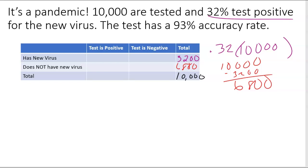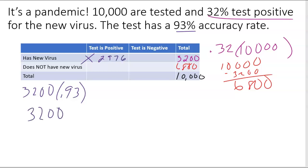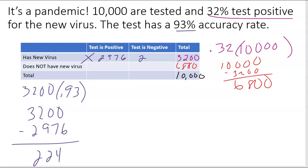So when we go to, I need a new color here. Testing positive. If you have the virus, you expect to test positive. So we would say it's 93%. So of the 3,200 who have the virus, 93% is what we would expect to test positive. So 2,976. And then again, we'd say, well, if 3,200 have the virus and 2,976 tested positive, then 224 will have tested negative.